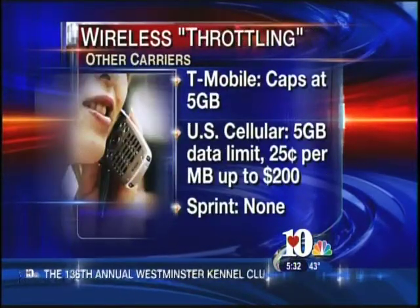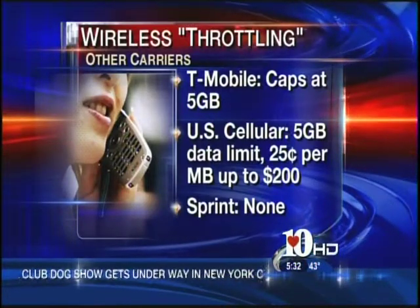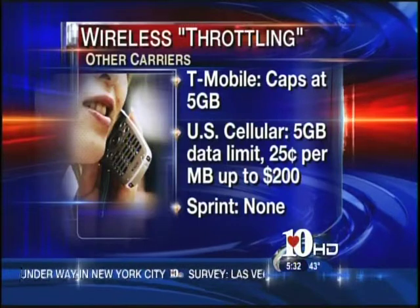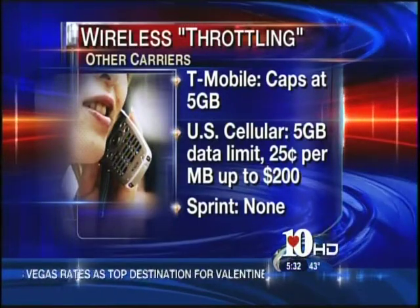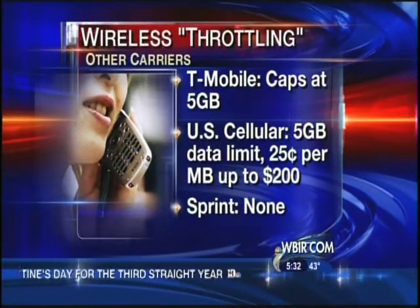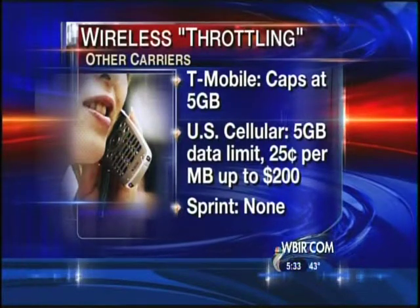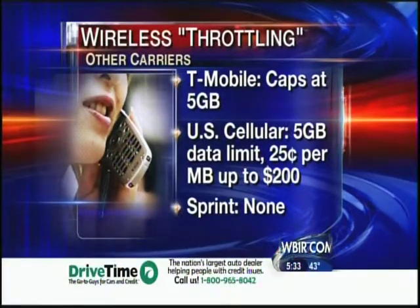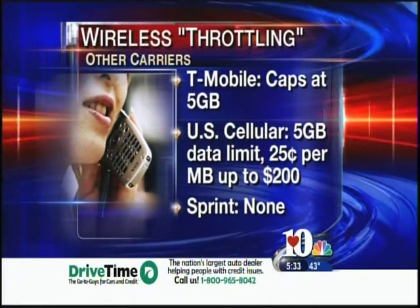And for other carriers, T-Mobile begins capping data speeds when customers top a 5 gigabyte threshold in a given month. U.S. Cellular does not throttle or slow speeds, but has a 5 gigabyte data limit per month that, once crossed, charges customers 25 cents for each additional megabyte, up to $200. Right now, Sprint is the only major carrier offering unlimited data packages with no throttling.